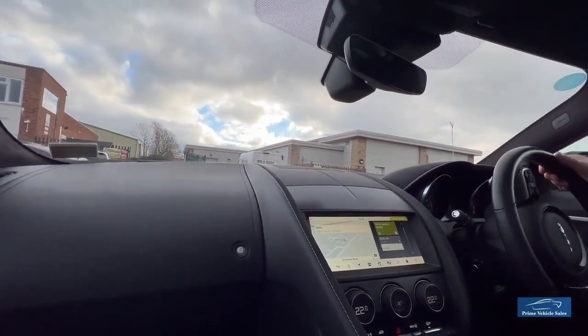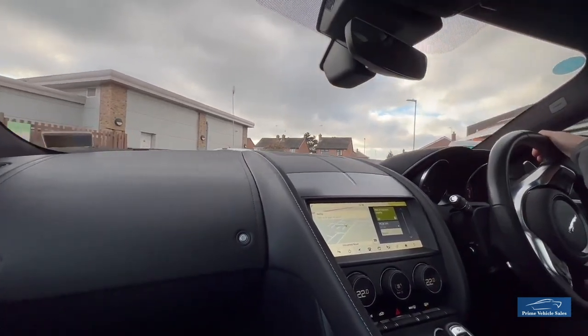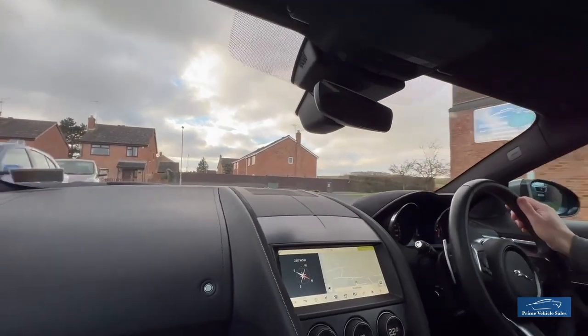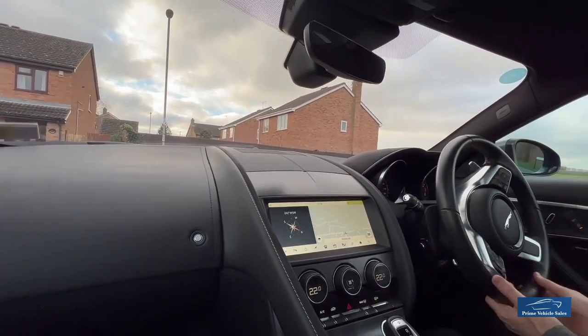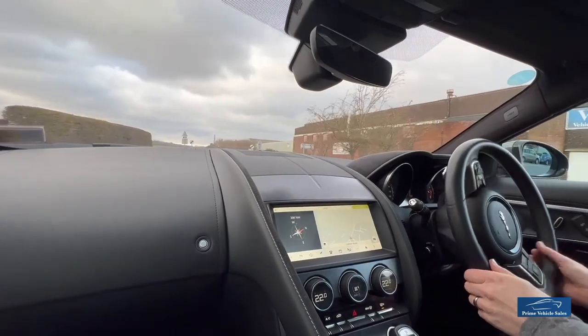So we'll give it a little run now and just let you see how it drives and feel how it drives. It is a supercar, it drives lovely. It's a really nice car, and it looks great as well in the color. As I said, 13,500 miles, it's been nowhere, it's done nothing.